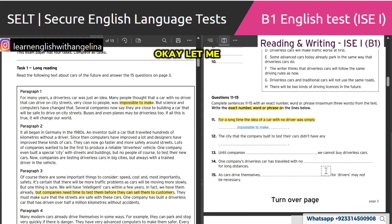Ma'am, let me check my phone. Okay, yes, your answer is right, but you still have to choose the correct word. Don't tell me, just write the correct word. Choose one word from both of these, because one word is not needed. Okay, ma'am, because with no means the same. With no means without.